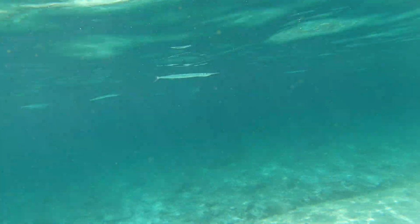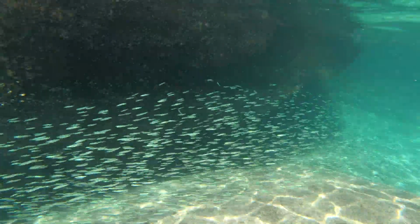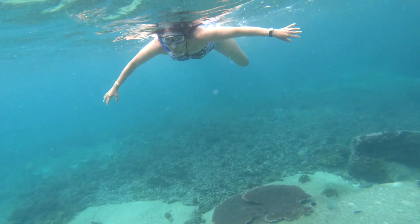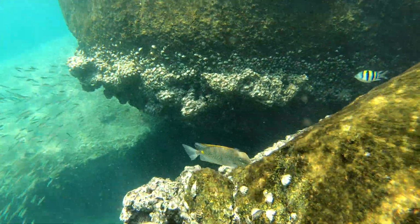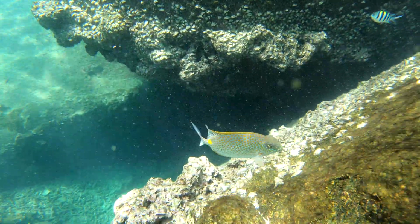Koh Tao and Koh Nang Yuan is one of my favorite places in Thailand, and I've been visiting Koh Tao 5 times, the first time in December 2016. But this was my first visit to Koh Nang Yuan. The island was too crowded with people for me, and there are so many beautiful places and beaches I would rather prefer to go to on Koh Tao.